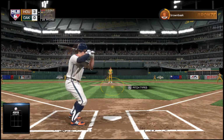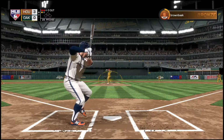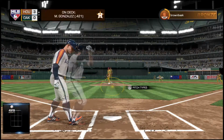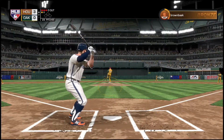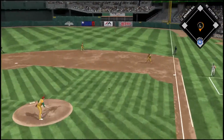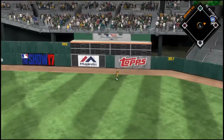1-1. And he's a little too high with that one. 2 balls and a strike. He's fallen behind now, 3-1. Marwin Gonzalez is on deck. Hit the other way out toward right field. Pinder moves over. 1 away.